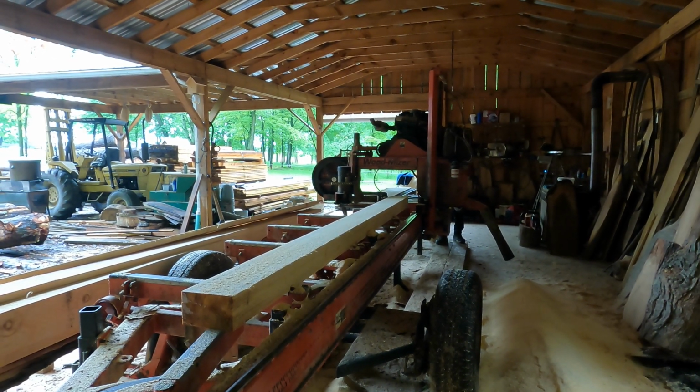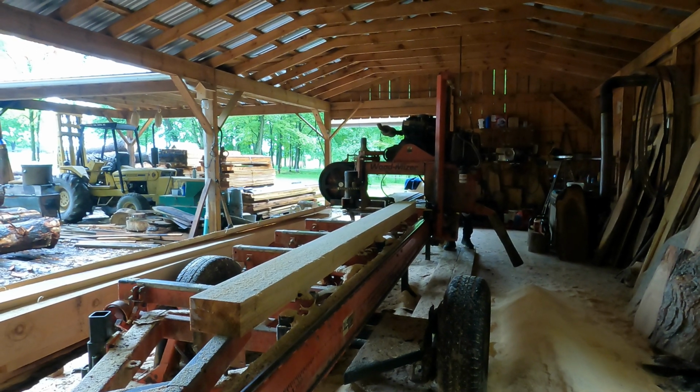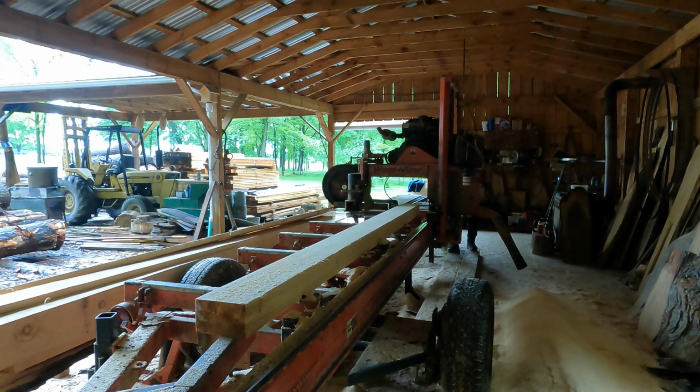So, here's the last cut. Last board he's cutting through there.